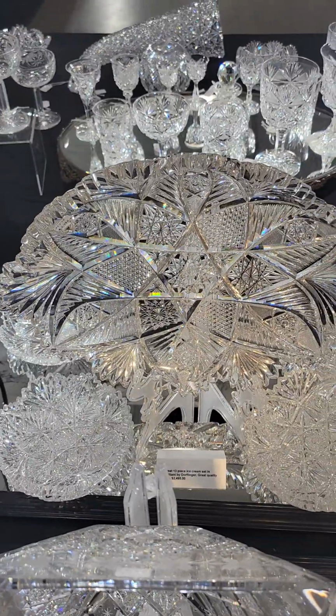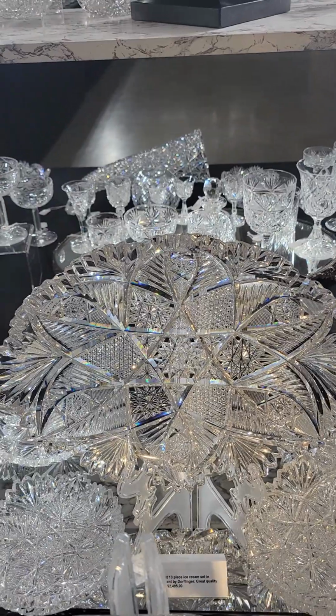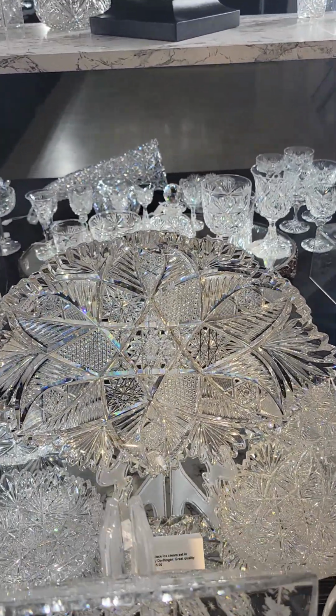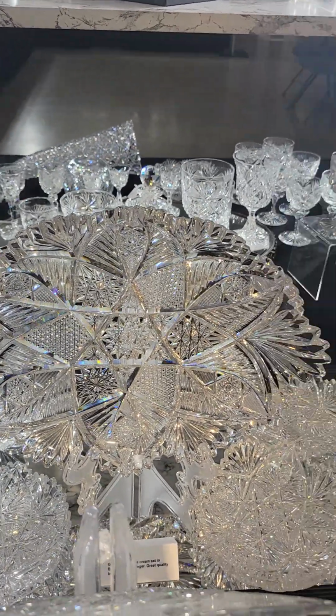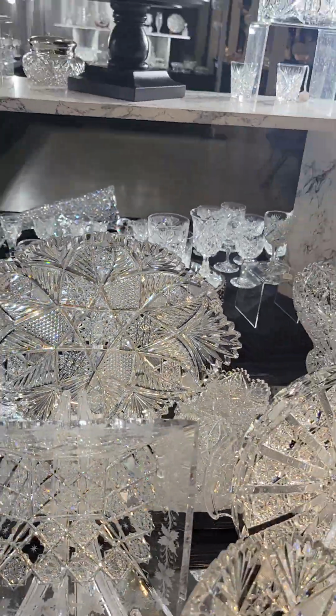Here's a first time that I've ever seen this set. It's the Brilliant pattern by Dorflinger ice cream set. Has 10 plates, very heavy, thick blank tray in their classic blank, and it is $24.95.